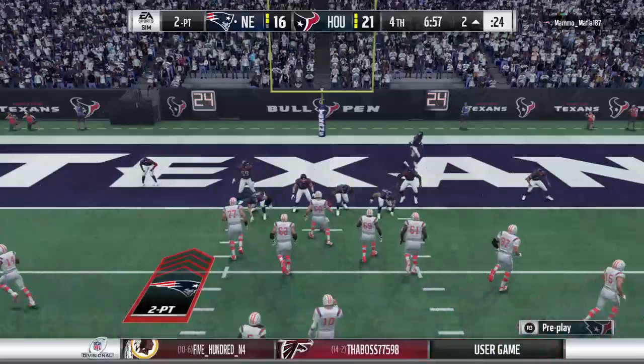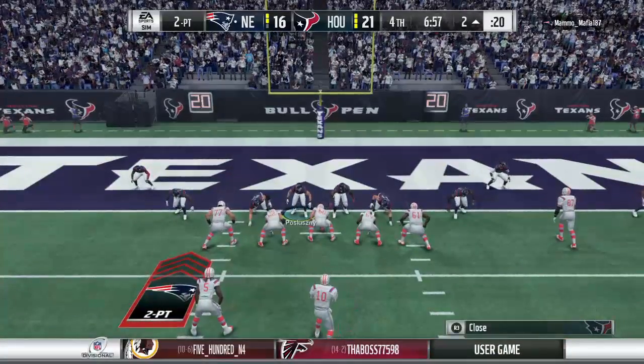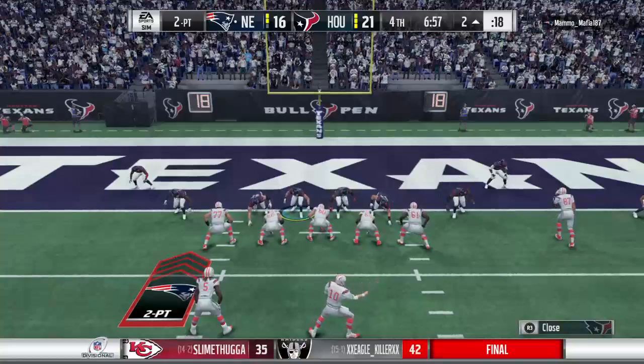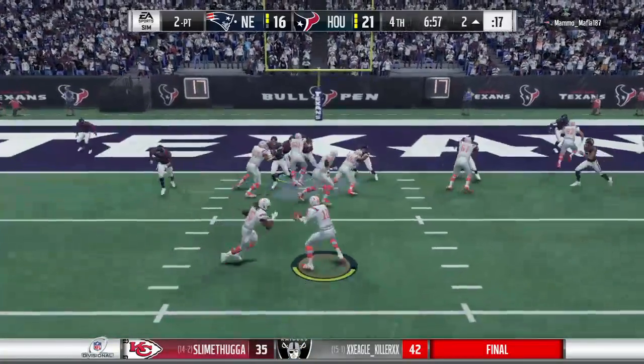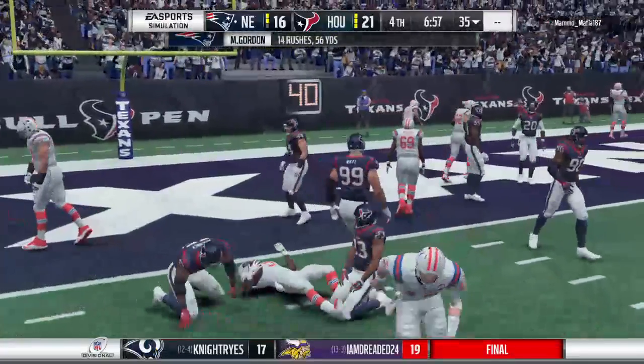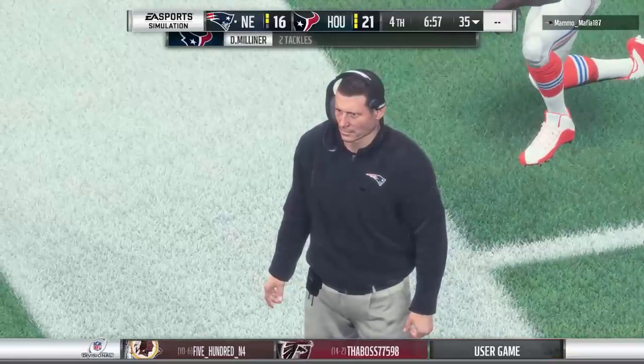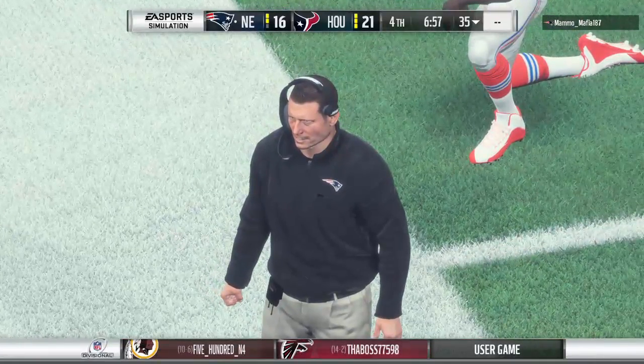So now a big spot for the Pats as they'll go for 2. All right, now look at 56. They're going to give it to Gordon, but he will not get in here. He's stopped up short of the goal line, and this will remain a 5-point game.